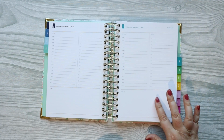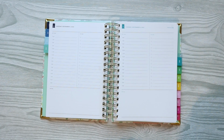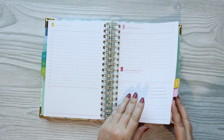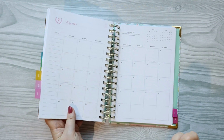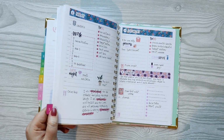Because there's no grit to it though, it does smear. If you are a lefty, you might be concerned about that, but I didn't have a problem with it smearing at all, unless I was highlighting over pen, and then sometimes that would smear. Whereas on Erin Condren, because they have grit, you can highlight over pen on a lot of pens and it won't smear.